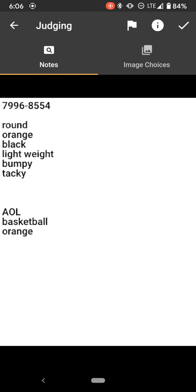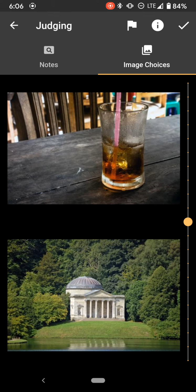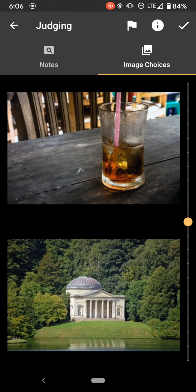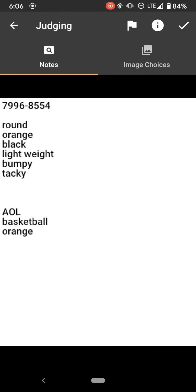We have impressions of round, orange, black, lightweight, bumpy, tacky. Somebody has an AOL or analytic overlay of basketball or orange. Those are what they're thinking or seeing is the image, and they're trying to get away from that in their head. Round, orange, black, lightweight, bumpy, tacky. On the top image, there's a tabletop, maybe a background of a wooden chair. There's a glass with a brown-orange liquid in it and a pink straw. It looks cold. I don't see anything tacky. There is some bumpy stuff.